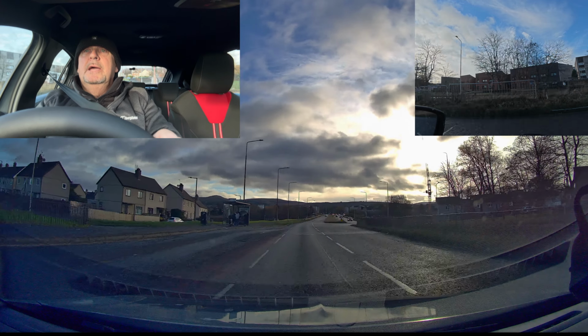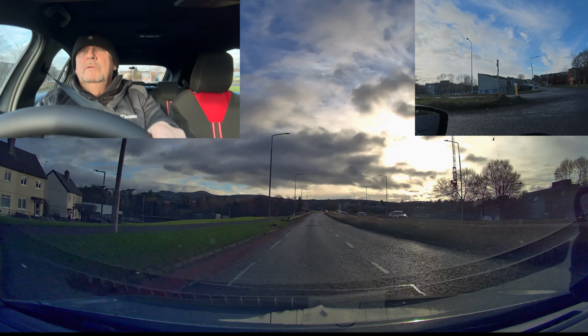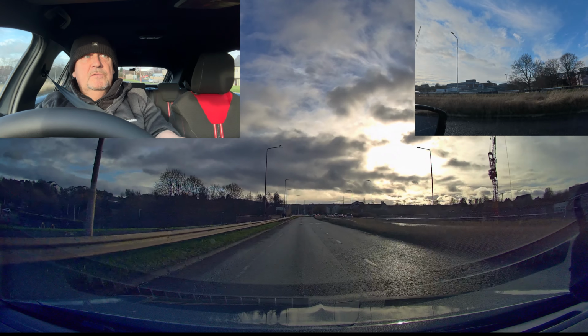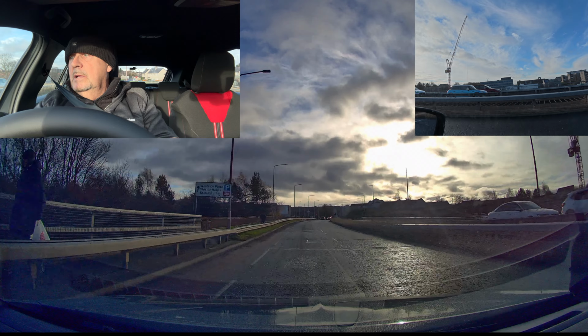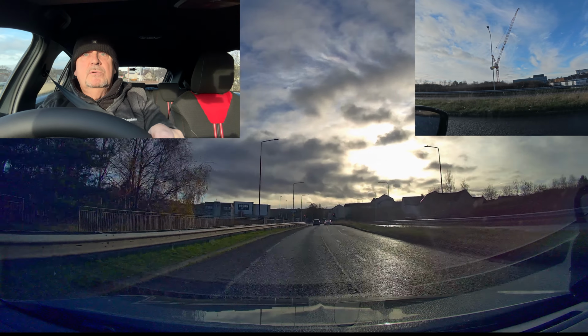So looking well ahead, I can see the traffic lights are already red. Now they might change green. If I can just check my mirror here and just ease off the gas a little bit, and there's no one coming up the side of me. I'm hoping that these lights change on my approach.